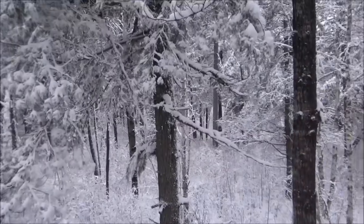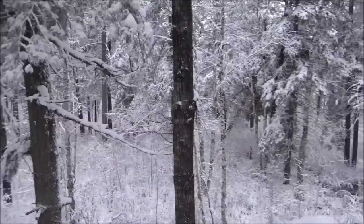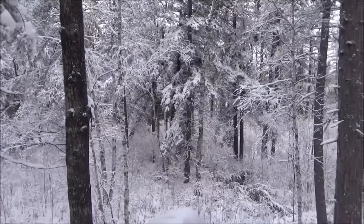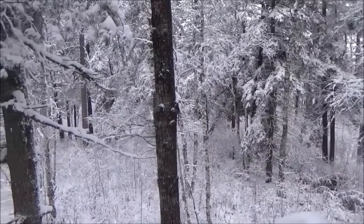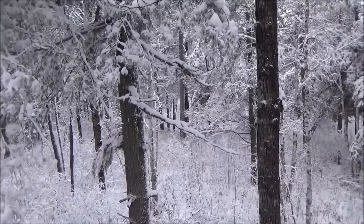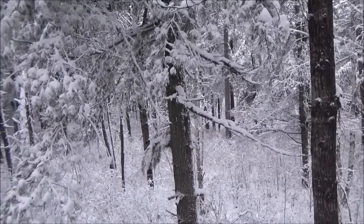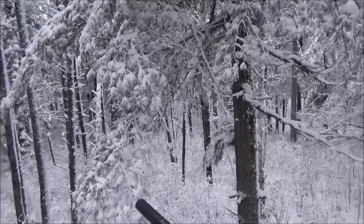I'm not going to stay out here too much longer. Everybody in their right mind knows that the deer aren't going to be moving this morning. It's supposed to get sunny this afternoon. The wind is supposed to die down. Much better time. Of course, if I shoot a deer before I leave, you're never going to see this clip. I'm going to tell you how I stuck it out. I got it done. Oh, I'm so sick of sitting in a deer stand.